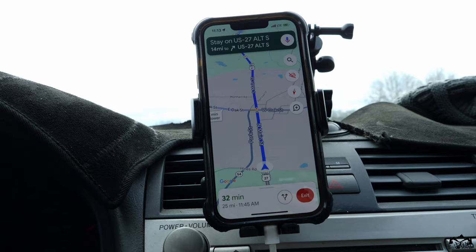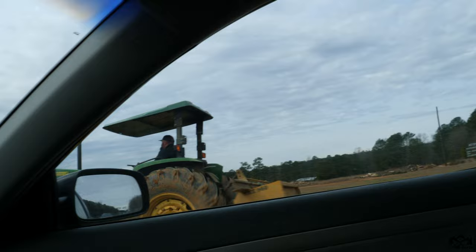Got a late start, but that's okay. 6 hours of daylight is plenty of time for an adventure. First stop, Roosevelt's little historic White House. Let's go.